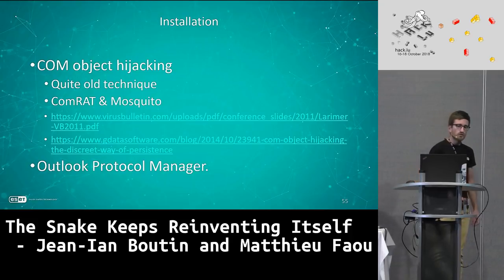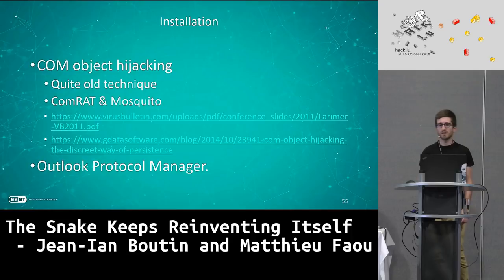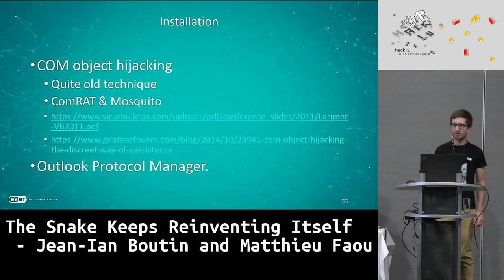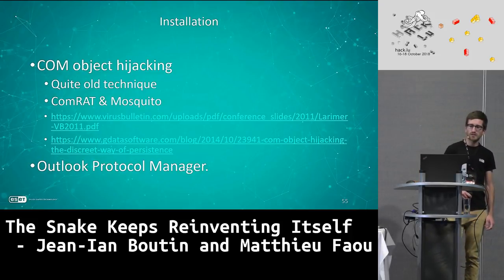So in the most recent version, the installation is done by the backdoor DLL itself. And previously, they were using a dropper that was similar to the dropper used by Comrades. It used COM object hijacking, which is a really common technique for Turla that is used in Comrades and Mosquito, for example. If you want some background information, I put two links.